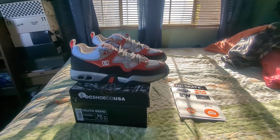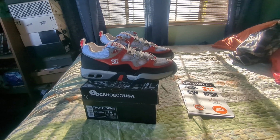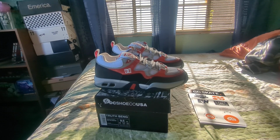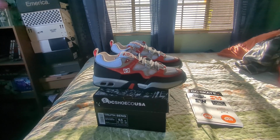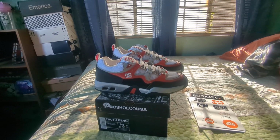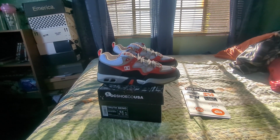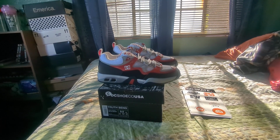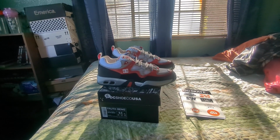What's going on, everyone? So I actually didn't expect to buy these here. I probably bought them, I don't even remember, like 2 days ago, I believe, because of this whole retro shoe stuff that's going on. And I know DC was doing the whole Josh Kalis shoes coming out, and it's a shoe I never owned back in the day. It's one that I always looked at, and it was always on the radar, but I just never got it. So, you know, I just looked online.